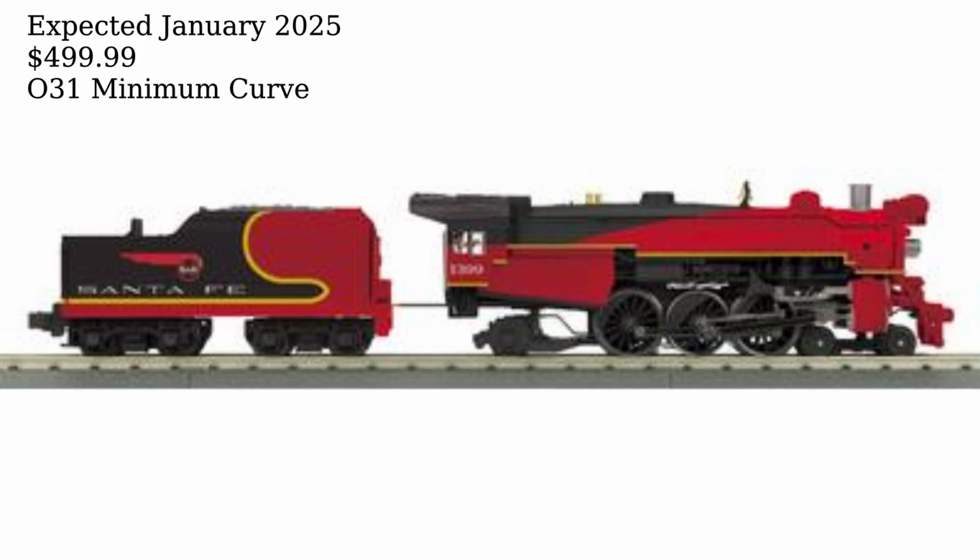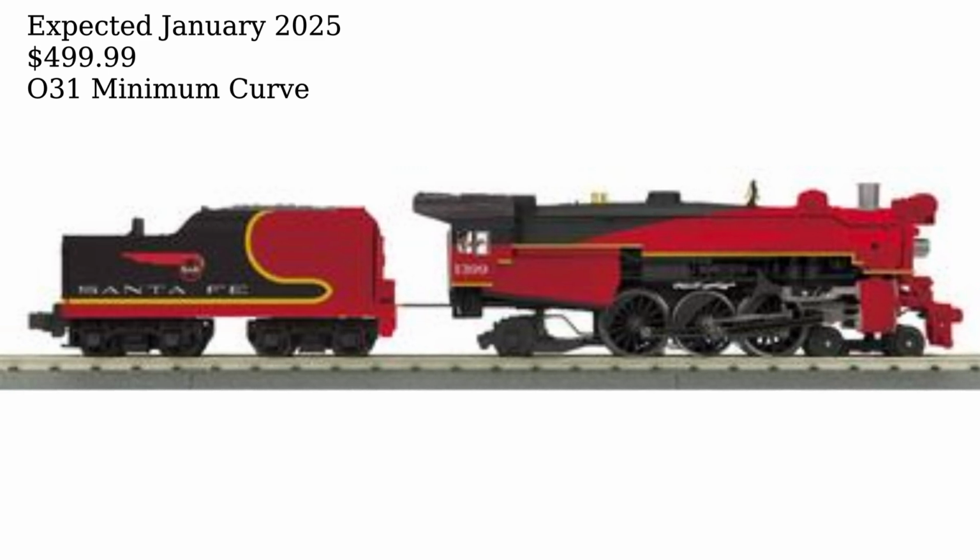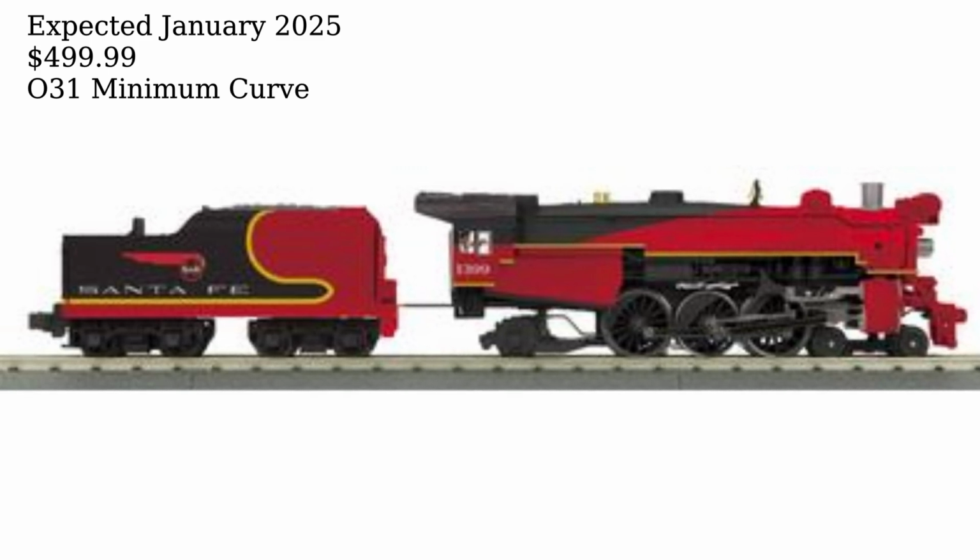And MTH Electric Trains has also announced an exclusive and uncatalogued Rail King P47 Pacific in Santa Fe black bonnet colors for Patrick's Trains. The locomotives will be available in 2 unique cab numbers in extremely limited quantities beginning in January 2025. The early order price is $499.99.